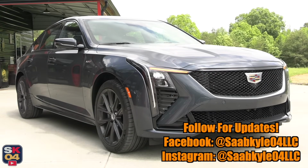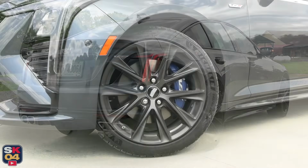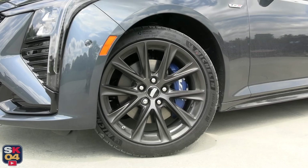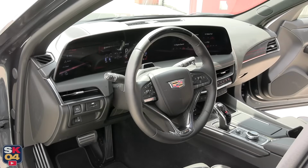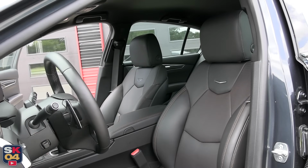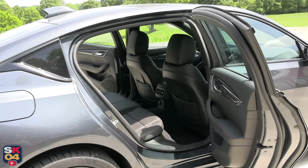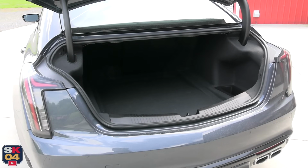Today we're going to be taking an in-depth look at the 2025 Cadillac CT5-V series. As with all of my reviews, I'm going to cover all of the ins and outs and take this thing on a thorough drive. I'll also get plenty of sound clips. Of course, there's a whole lot of stuff to cover, so without further ado, let's go ahead and start her up and let her run.